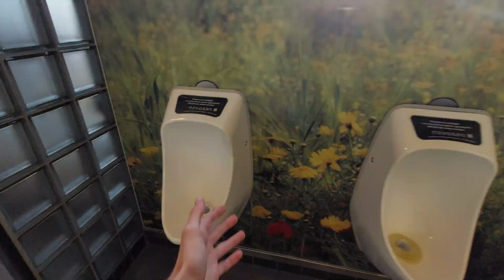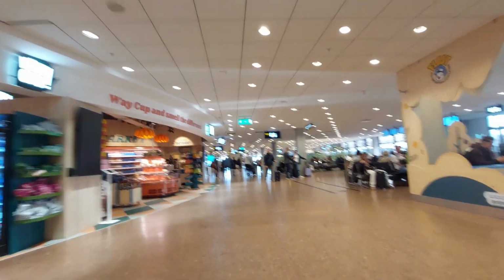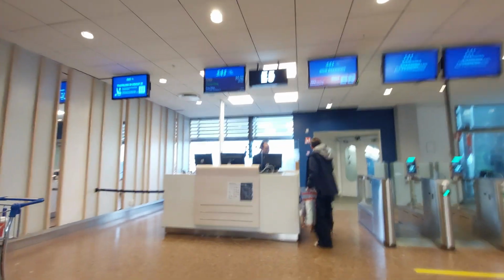You can pee here with a view. Wow. Now, I was so immersed in the scenic peeing, I almost missed my flight. So I rushed to the gate and I made it, of course. No worries at all. Respect. Alright, thank you so much. Thank you.